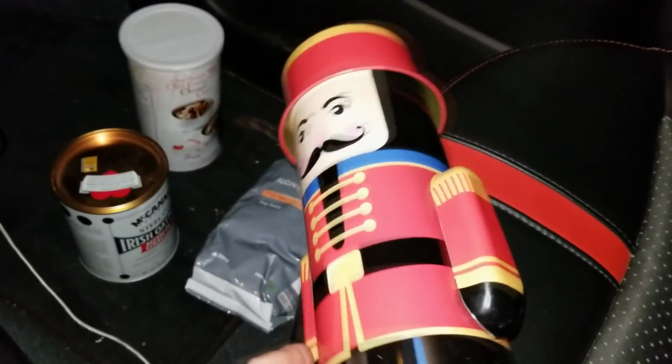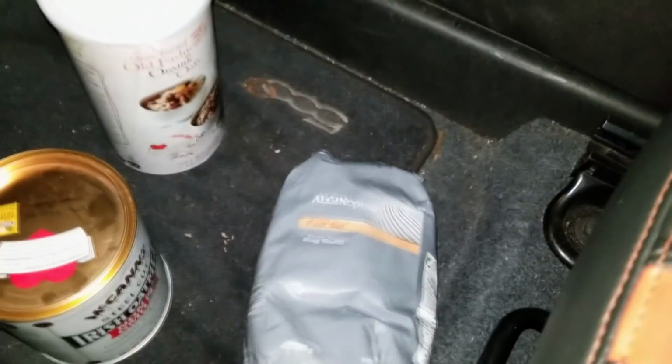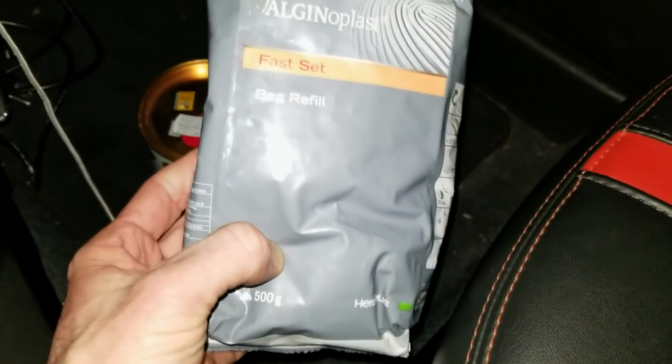Check it out here. I was able to grab this little tin guy. I think food or something came in that. I was able to grab this, which I think is a bag of coffee, fast set bag refill. What is that? No, I don't know what that is. I gotta figure that out. I thought that was coffee. I think that's for something else. Anyway, we'll figure that out.